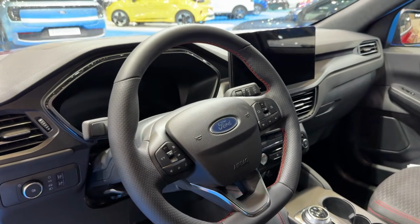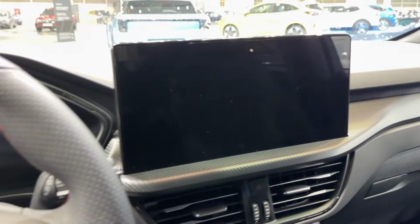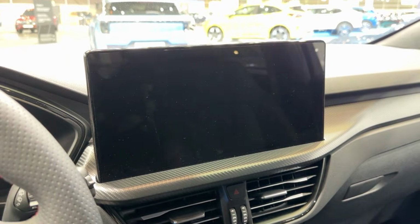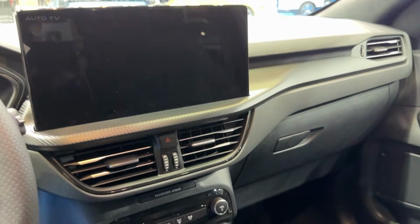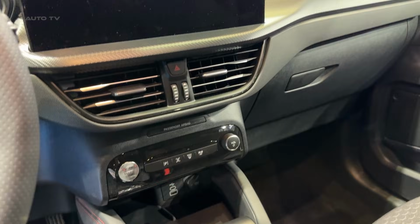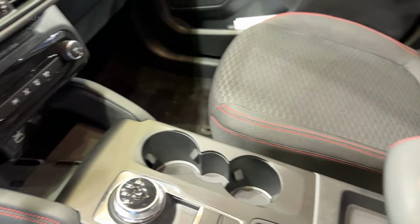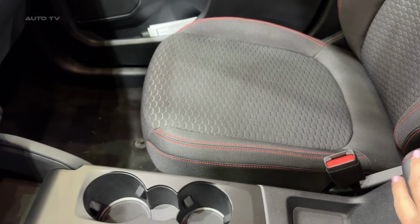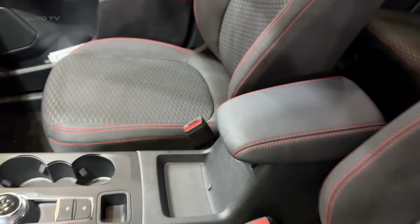Even the base titanium trim comes loaded with goodies. You get LED headlights, parking sensors front and back, a reversing camera, and Ford's brilliant heated windscreen. Absolute magic on frosty mornings. Step up to ST Line, and you're looking at a 360-degree camera, electric tailgate, and adaptive cruise control. Not bad at all.